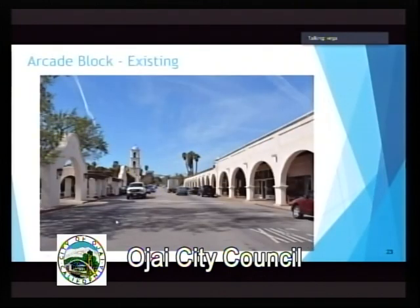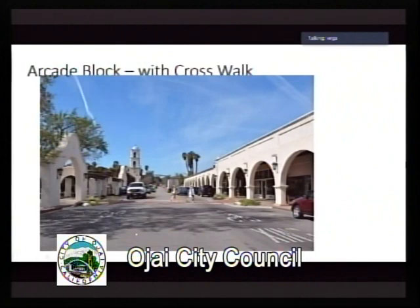And then one of the areas that we wanted to make sure to lay out, because obviously the trademark of Ojai is the arcade block. This is what it currently looks like. We would add some curb extensions proposed under the project, which would make it look more like this. And obviously these curb extensions are intended to slow down traffic a little bit and allow the pedestrians to stand here and be more visible.